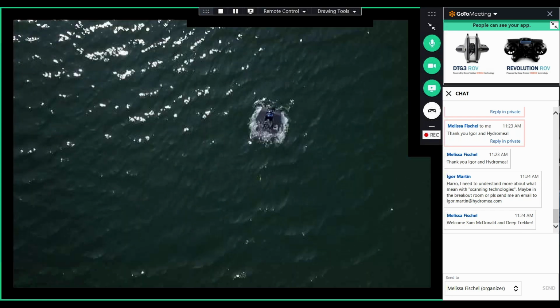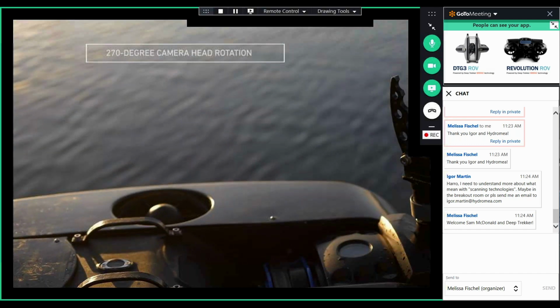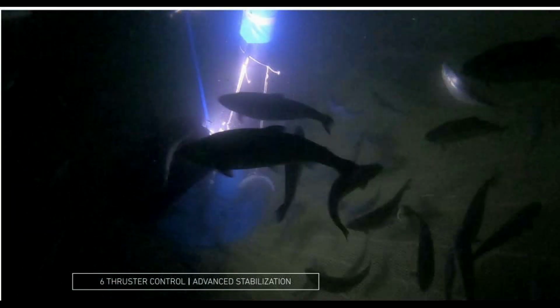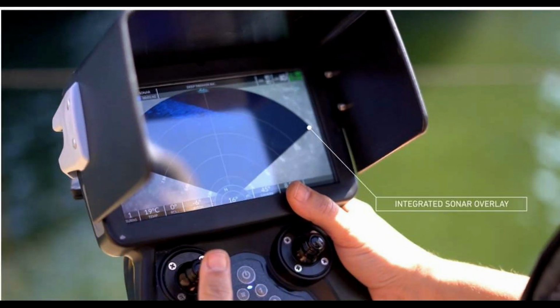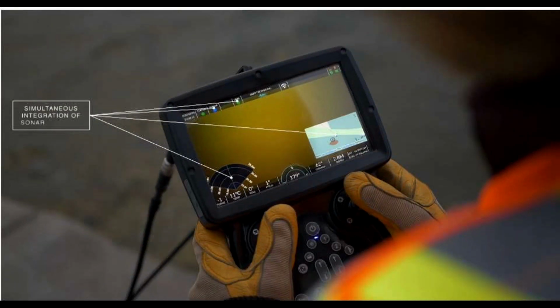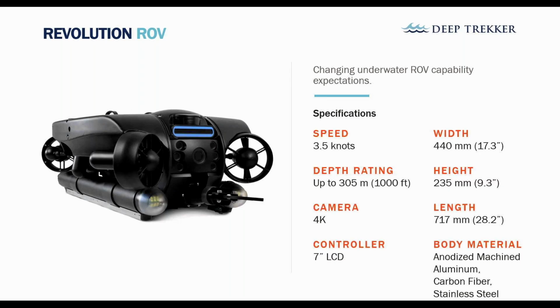No? Okay. The Revolution is not just revolutionary because it is rugged and built to last. It's got carbon fiber, but it also has this revolving head. And it's very important because you can position your 2-function grabber and make it into a 3-function grabber. You can position the camera anywhere between 270 degrees, and you can also position the sonar head. And this is really important when you're doing inspections in low visibility. So you can position that sonar head in any position so that you can get the optimum viewing capability.